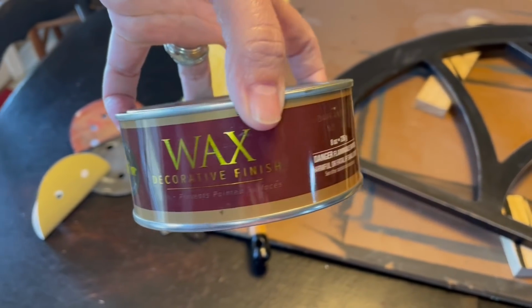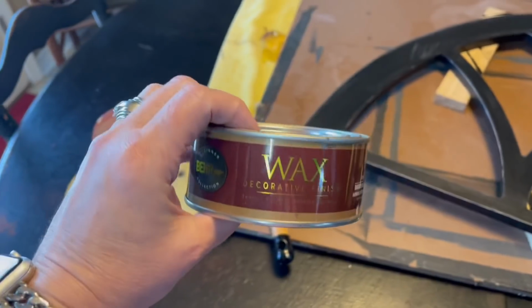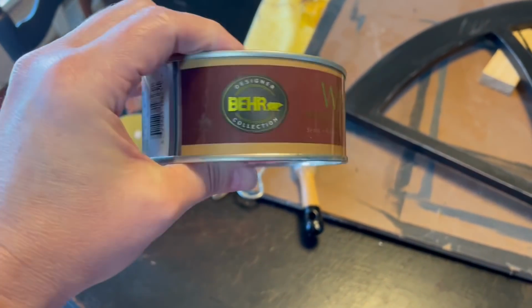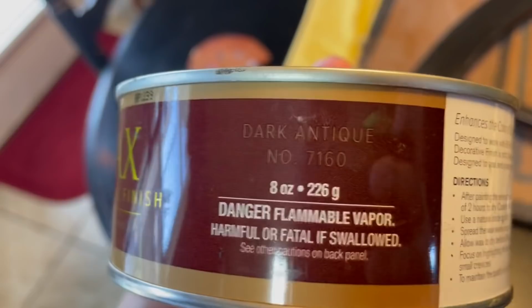wax from Behr. I'm out of my other wax, but I remembered that I had this. I had bought this at Home Depot when I originally thought I was going to use it on the fireplace, which is basically just an antique wax. Where does it say that on there? Forget where it says it. Oh, right there, dark antique, right there.